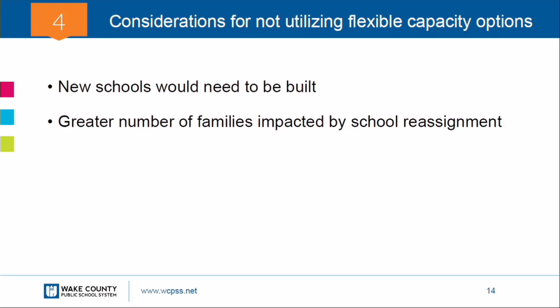All right. So, considerations for not using flexible capacity. We would need to build new schools, right? And so there comes a significant cost with that. There would also be a greater number of families impacted by school reassignment. So if we decided tomorrow, hey, we're not going to use mobile classrooms anymore, we need to try to fit this into the buildings, we'd have to make some adjustments. But if you're talking about a reassignment at any point, you're looking at tens of thousands of students being reassigned as part of this. That is not something that we've considered doing due to the disruption and the impact it would have on families.